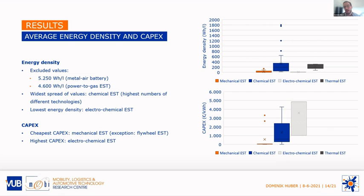technologies, which might be due to the fact that there are so many different technologies, namely 31 included in this group, while the lowest energy density is represented by the electrochemical energy storage technologies. And here we have only four technologies included. When it comes to CAPEX, we can see that the widest range and the highest values are represented by the electrochemical energy storage technologies, while the lowest are represented by mechanical energy storage technology, with one exception, namely the flywheel energy storage technologies.